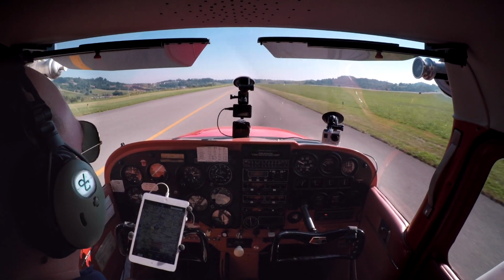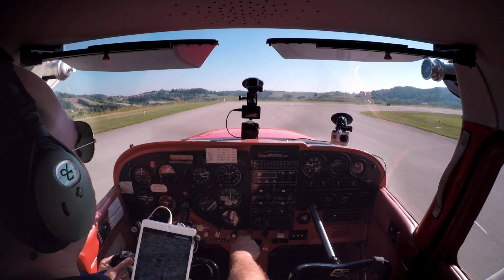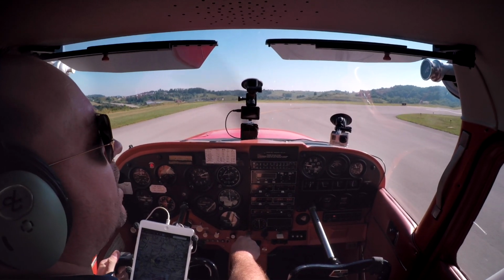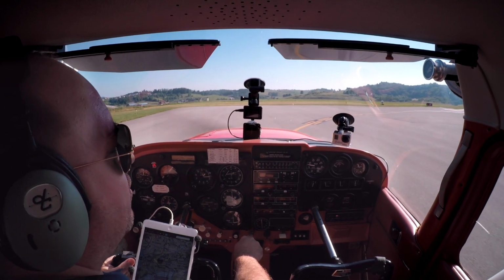10 degrees of flaps. Tower 5 Lima ready to go at 2-1. Skyhawk 5 Lima, runway 21, clear for takeoff. Clear for takeoff, 215 Lima.